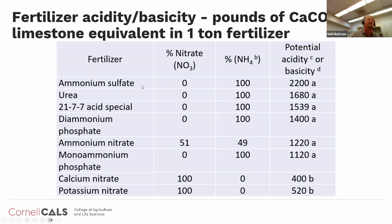And so similarly, the different fertilizers that we use have a potential acidity or basicity, where the more nitrate ones are basic, and if we're thinking about field growing, they add to the liming potential. That would mean 1 ton of, say, potassium nitrate is like the equivalent of adding 520 pounds of limestone to a field. And on the other end, if we have an acidic fertilizer, like ammonium sulfate, which is 100% ammonium, adding a ton of ammonium sulfate will take a ton, or 2,200 pounds, of limestone to neutralize that acidity.